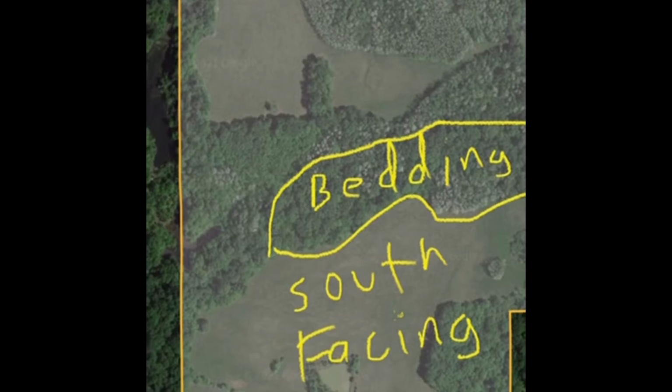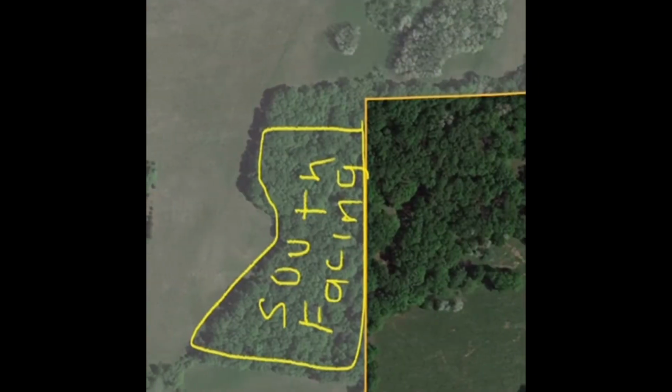So south-facing slopes can be super great for finding deer sheds, and it's a double whammy if you have a bedding area on a south-facing slope, like this one pictured right here, which is completely south-facing. A lot of deer tuck away in that little section of woods. Also, as you'll see later, we have more food plots around for drawing them out.